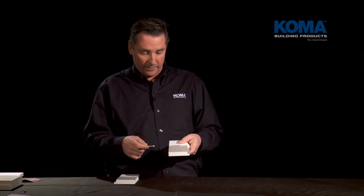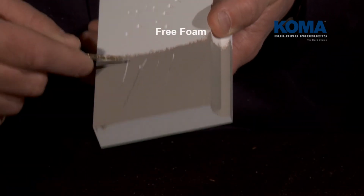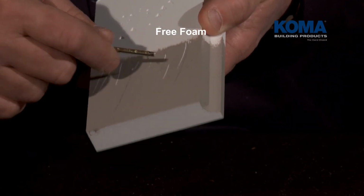This is freefoam, which again was painted directly onto the surface. I would recommend in the field to use a primer prior to doing this. And this is something every manufacturer recommends when painting the product. You can see that the paint comes off extremely easily off the freefoam. So paint adhesion is far superior on KOMA Celuka, making the job go quicker and cost less.